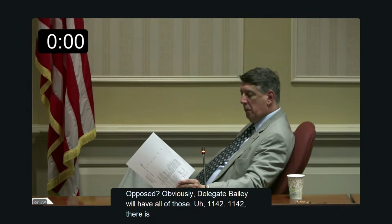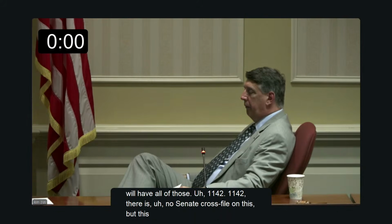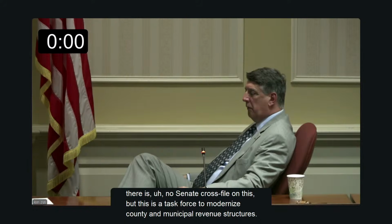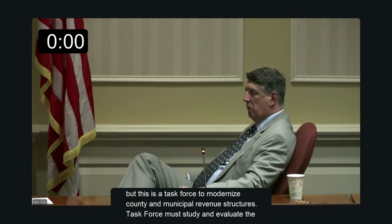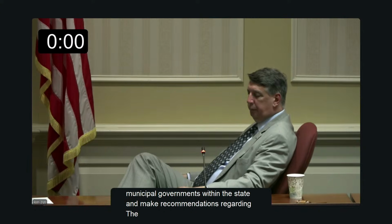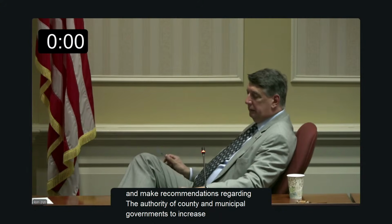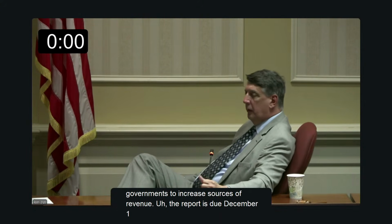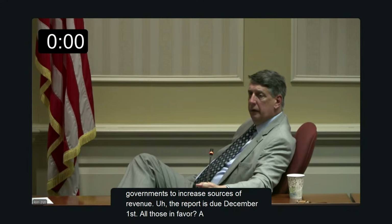1142. There is no Senate cross-file on this, but this is a task force to modernize county and municipal revenue structures. The task force must study and evaluate the revenue structure of county and municipal governments within the state and make recommendations regarding the authority of county and municipal governments to increase sources of revenue. The report is due December 1st. All those in favor? Aye. Opposed?